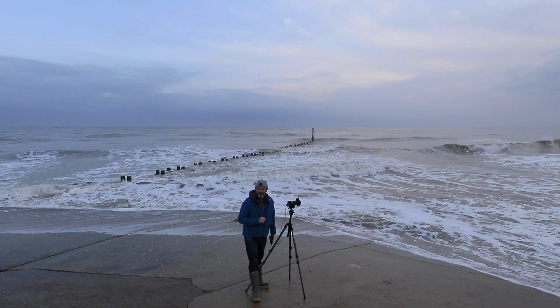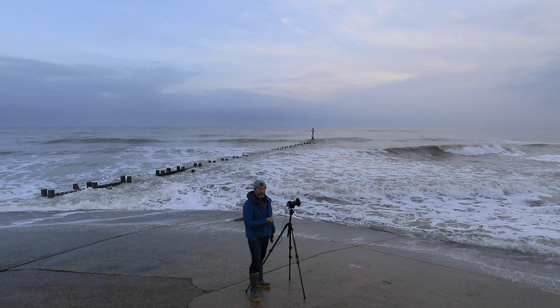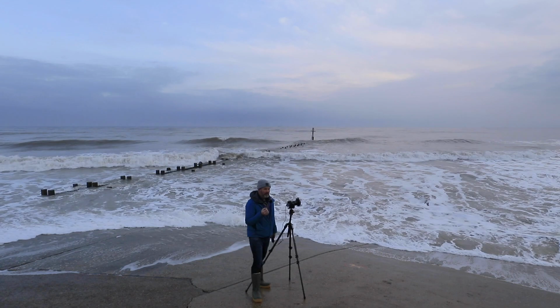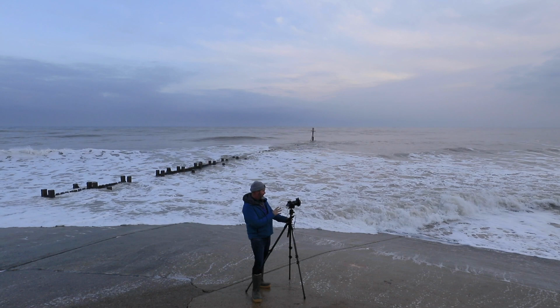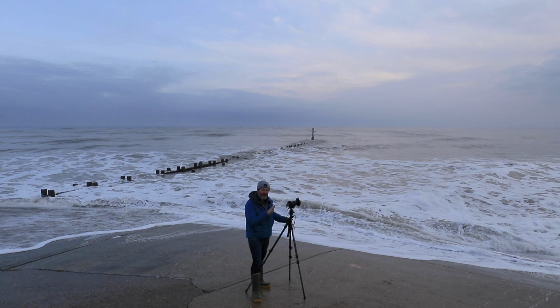Right, well, where I am at the moment is a good compromise for getting fairly close to the tide breaking, but with it not coming up and over the top of my wellies like it was over there. Now, I'm also fairly limited to shutter speeds here because, as I say, there is no light, so I really can't freeze frame these waves. So I am going to go for a long-ish exposure. Not super long, but this one is about a quarter of a second, just enough to take out the hardness of the breaking waves and make it that little bit softer. But what I do like about this is the sky.